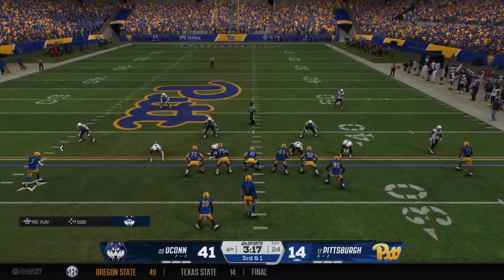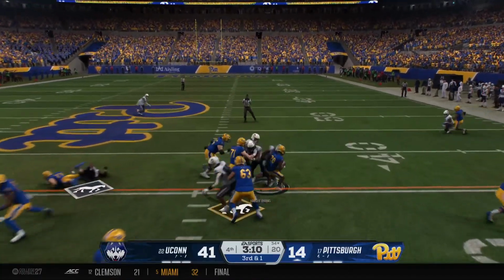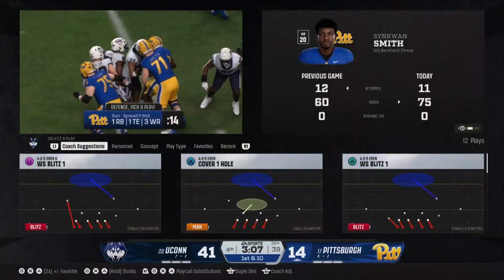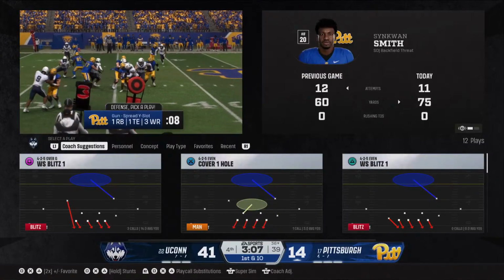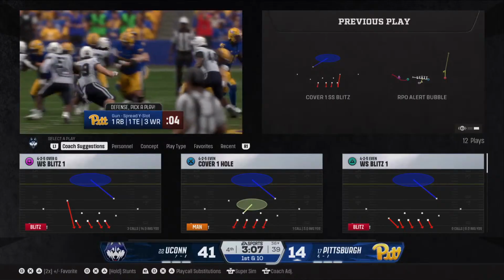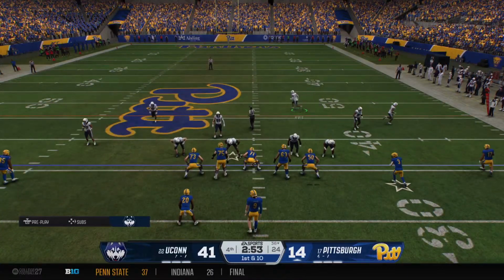It's 3rd down from their own 34 as they try to keep the drive moving. Plows his way ahead. They'll keep this drive moving by picking up the 1st down. They have it at the 36. But when you've had the day that this guy's had so far, why not hand it off to him on 3rd down, right? At this point, you're almost basically expecting him to find a way to pick it up, and he does exactly that. This guy has been a monster all game.